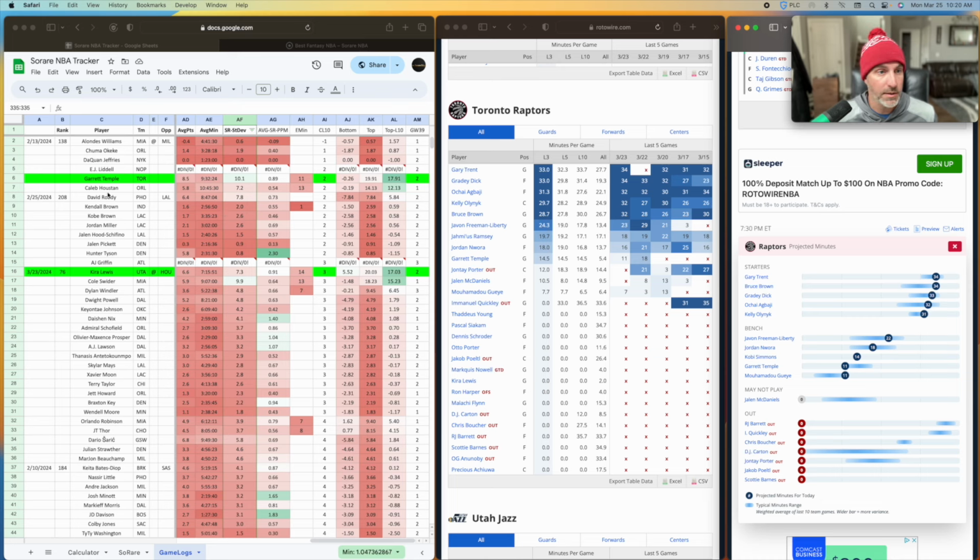Let's get started. Starting with your micro caps at a 2, I have Garrett Temple. I think he's kind of interesting just because his L10's so low. This guy doesn't play much at all, but the last couple of games, 18 minutes, then 11. Toronto just has almost everybody out. You can see their whole lineup is out here. Most of their starters. Going to get a lot of guys on Toronto that are getting extra minutes, and he just happens to be one of them.